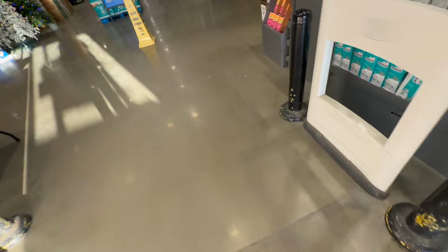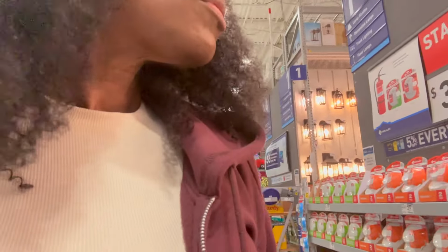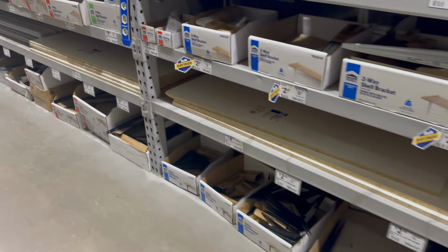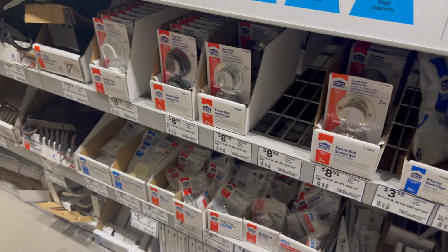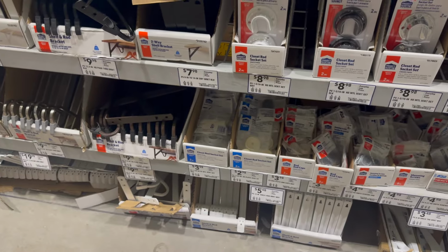Hello. Now, need to find the anchors for, I don't know anything about Lowe's, so let me ask for some help, so y'all give me a minute. Okay guys, so I think I might have found it. Well, I'm in the closet area, so okay, I need the phone so I can look at the picture, so give me a minute.